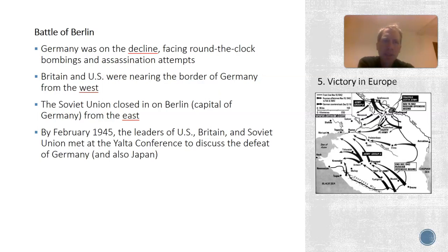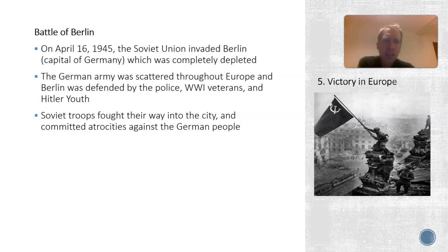At this point, they realize that Hitler is probably not going to surrender, and they will have to invade the capital of Germany, which is Berlin, to end the war. The United States and Britain are not looking forward to this, realizing that a lot of innocent civilians will die, and a lot of their own troops will die. But at this point, Joseph Stalin, wanting revenge against Adolf Hitler, is going to go ahead and volunteer to lead the invasion of Berlin, and the United States is going to focus a lot of their attention at this point on Japan.